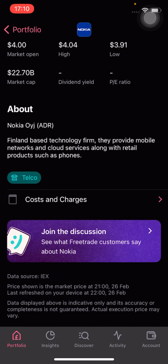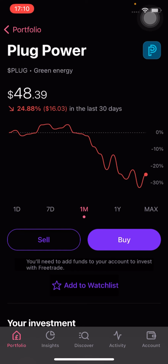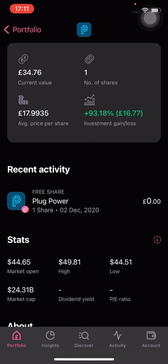So moving on to the next stock, which is Plug Power. Plug Power was actually a free stock that I got, and I decided to keep it. It has had a really good run. It did hit highs of, I'm not going to be able to get that, am I? No, this scrubber thing is awful on Freetrade. I'm not even going to lie. It hit highs of around $66. I've got one share, average price at £17.99.